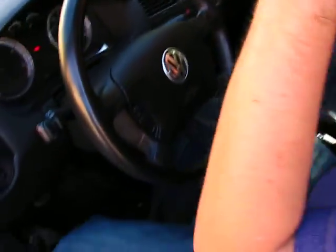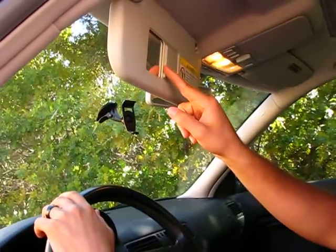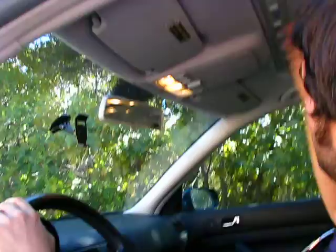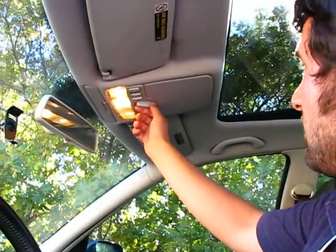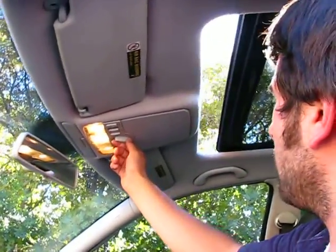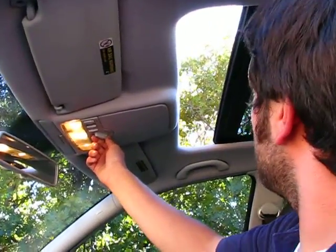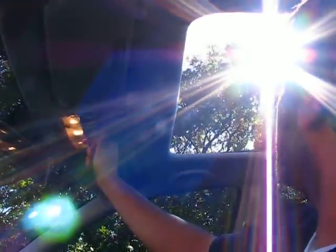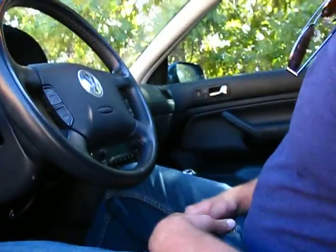Now, we've got our sun visors. It's lit, but it only lights up if you slide it open. Pretty nifty. And a sunroof, something that is not on the Cadillac. It has little notches for how far you want it to open, so each notch takes it a little further open, and it keeps on going until it goes all the way open. Very nifty feature, and then you just take it back to center and it will close on its own.